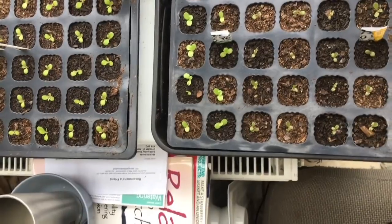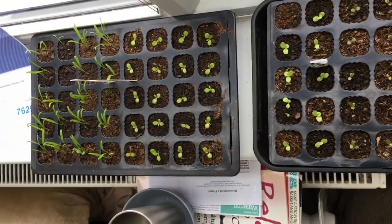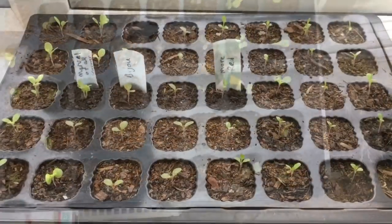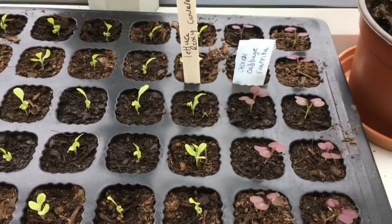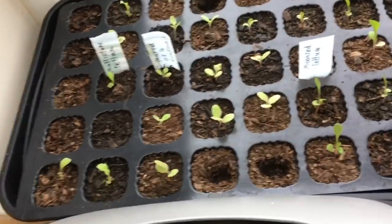And then in the conservatory I've got some more lettuces. These are my winter lettuces and some autumn spinach, and some more winter lettuces, some Chinese cabbage, and some more winter lettuces basically, so quite a nice selection.